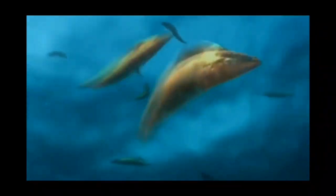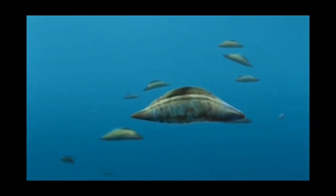This is Haiku Ichthys. He's the size of your thumbnail, but he's an evolutionary giant. He's the first ever fish, our earliest known ancestor. But there are still many more battles ahead. They must adapt or die. Evolution takes over.